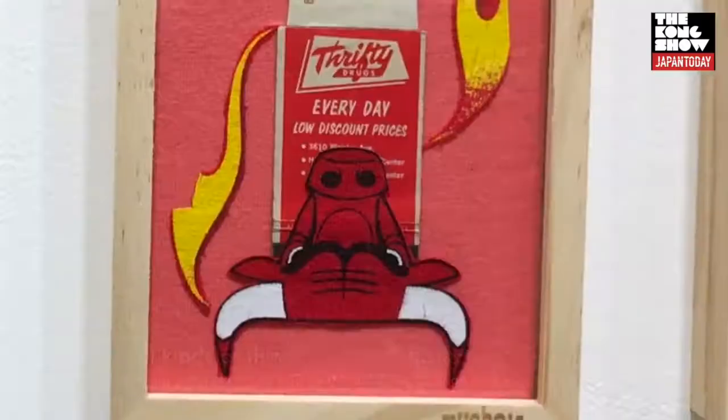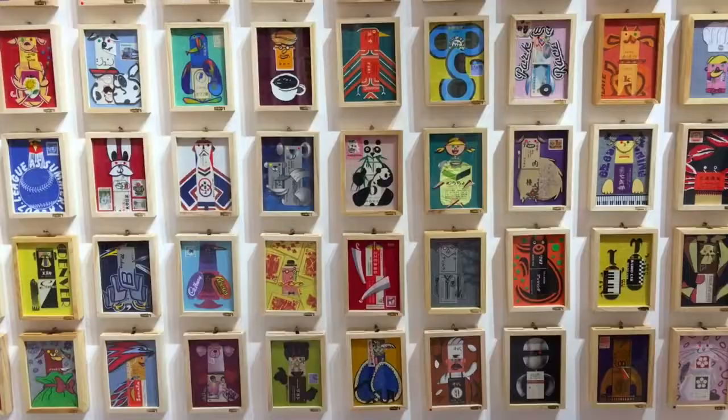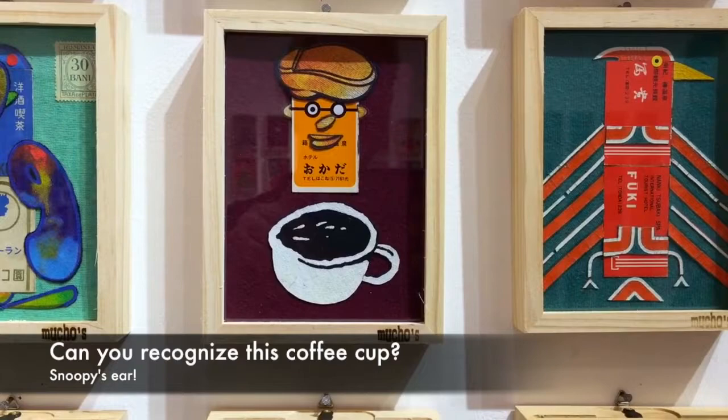Here's one that incorporates an upside-down Chicago Bulls logo with a thrifty ad. The horns serve as legs for this piece. And here's one. Can you recognize this coffee cup? That's Snoopy's ear. Nakamura-san said he spends more than 3 hours every night creating his art.